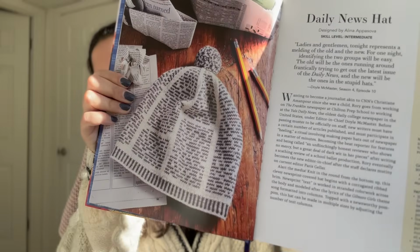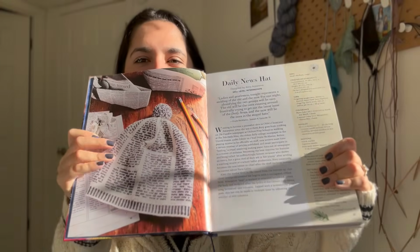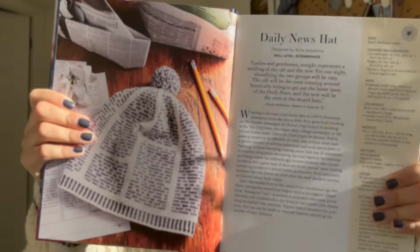The one thing that this book is missing is Rory's cabled sweater. That was kind of a bummer not to see, because it's such an iconic piece of knitwear, but they didn't ask me, and they should have, but it's fine. Maybe we'll get it in the next one. Anyway, this is one of my favorites. This is a newsprint inspired hat.